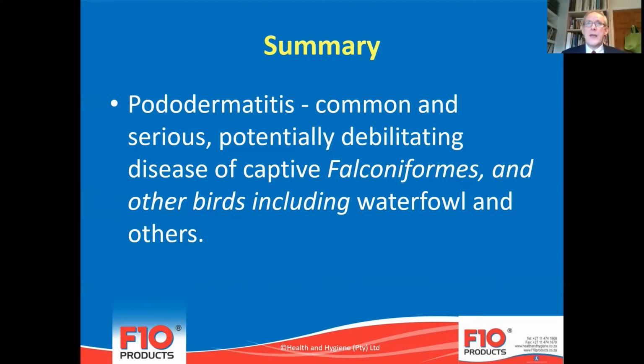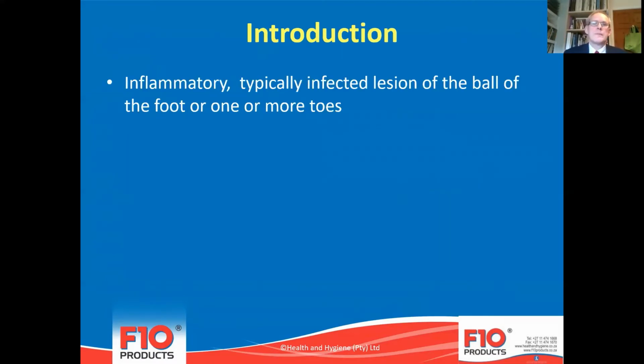And what I have to say there is that typically there is an underlying husbandry problem, which you as the clinician must uncover. You must find it and resolve it, because otherwise it will reoccur, and sadly you will get blamed for having not solved the problem.